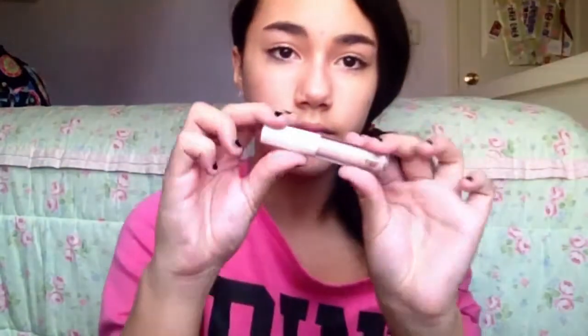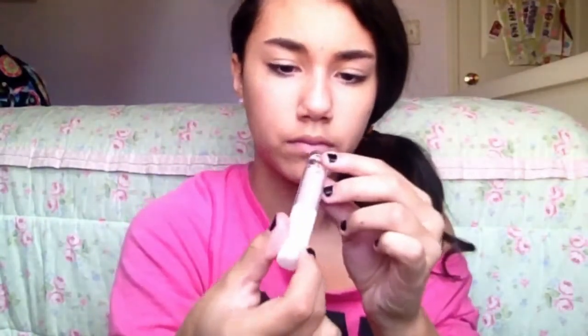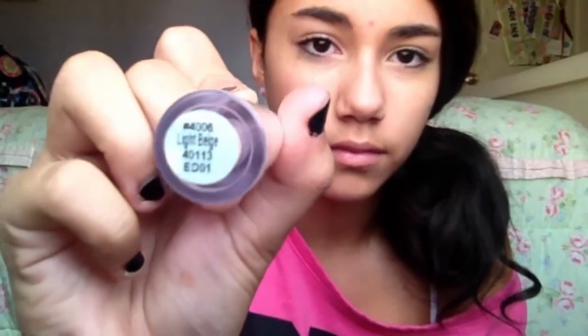Okay, so the next thing I'm going to be using is my e.l.f. concealer. And you can pretty much buy that everywhere. So I just put that underneath my eyes and any blemishes I have on my face. And then I put a little bit on my nose to make sure it's all even and the colors are evened. I usually dab it on my face and pat it a little bit and then smooth it out.